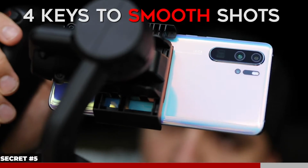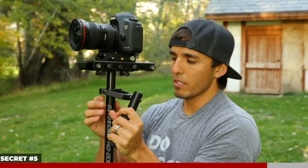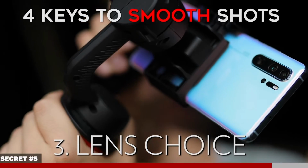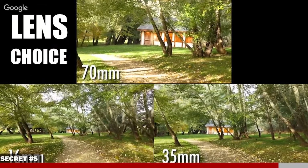Number 2, learning how to have soft hands for slow, controlled movements. I see too many people making quick, jerky movements, and again, this takes a lot of practice to develop that soft touch. Number 3 is lens choice. The wider the lens, the more it will hide any imperfections in your movements, so starting out with a wider lens is usually better for beginners.